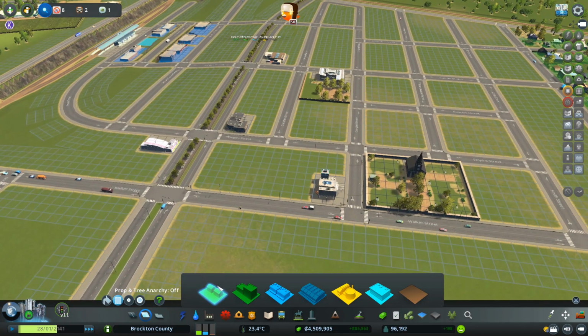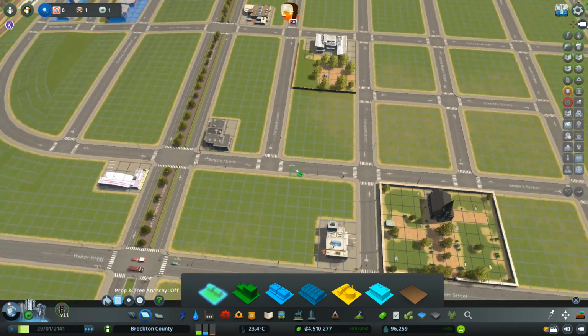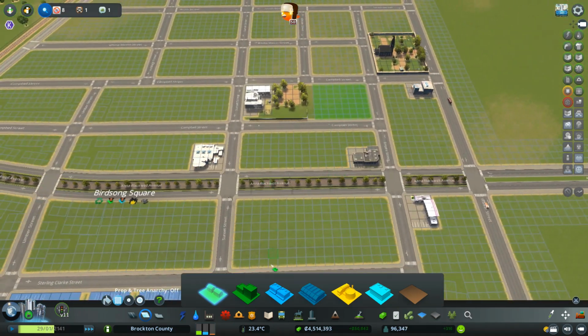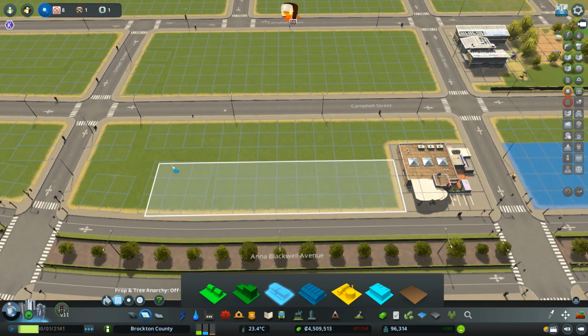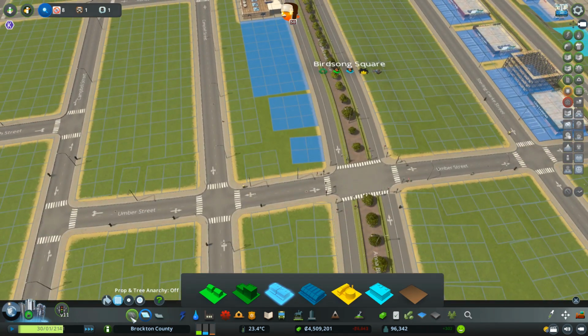Alrighty, so let's get some residential going. Let's try to make this a bit of a small town here. That'll for sure be residential. We'll get some commercial through here. Yeah, let's just try to match what we have going on.